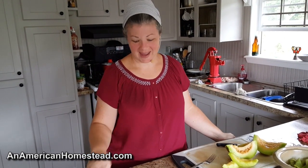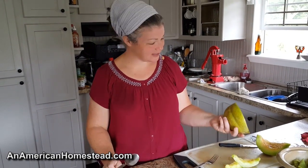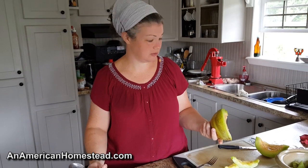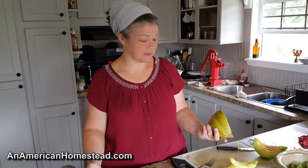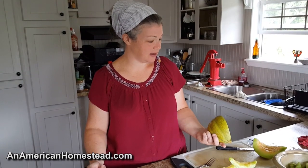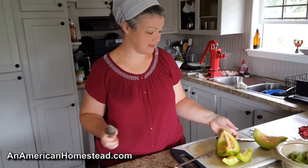Welcome to the homestead. We've had some really delicious melons in the garden this summer, and I want to make sure that I save the seeds so that we can plant them next year. This is some kind of a honeydew, and I'm not really sure the variety. I think we got the seeds for free from Baker's Creek. It just came with our order as a free seed packet. But there's some kind of variety of honeydew, but they're really sweet, and everyone in the family loves them.